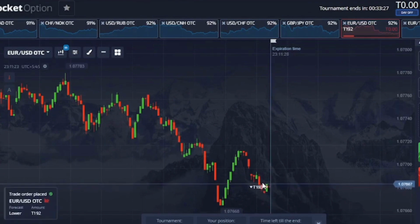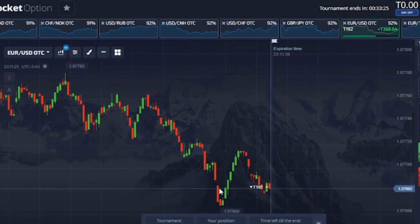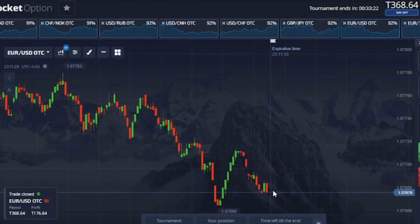Now in this trade, you can see this is the support for this place. This was the support and it is falling down. That's why I made a trade by clicking on lower in this trade.